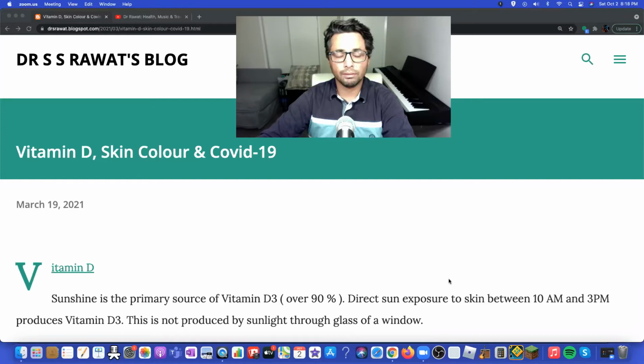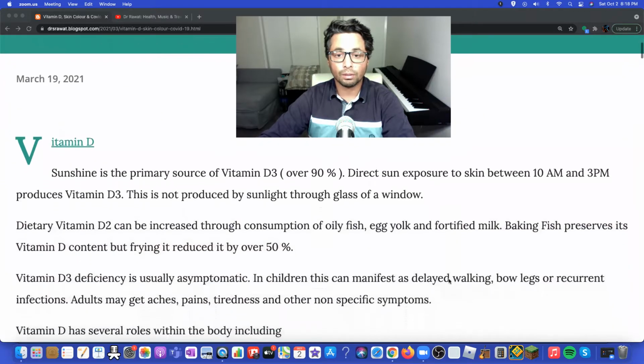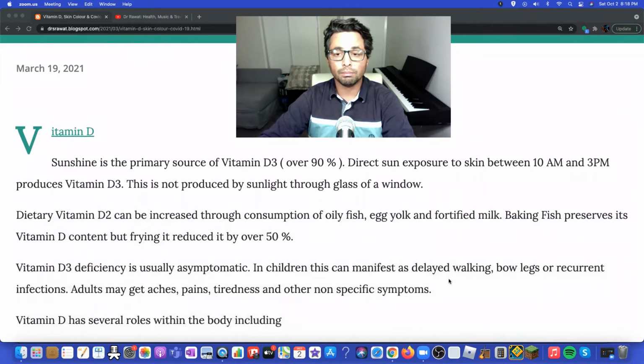Dr. Resrava. Today we'll talk about vitamin D, and we'll also talk about its connections with skin color and COVID-19. So the primary source of vitamin D is sunshine, over 90%, but it has to be direct exposure.